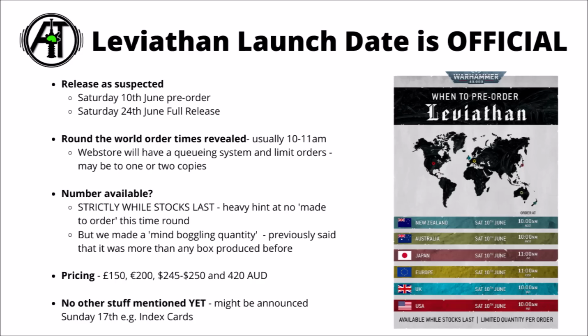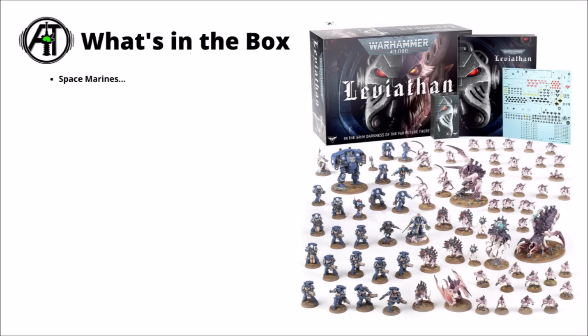Looking forward to talking some indexes and data cards, and I'm really looking forward to that points document coming out. It's kind of hard to put stuff in context without knowing the points at the moment. By this point the box contents are pretty well known.